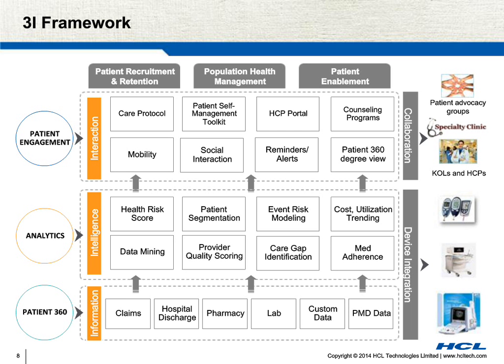Counseling programs, in terms of education. It could be obesity, wellness programs, or a variety of programs that can be delivered. All of these programs could be delivered multi-channel, whether as a high-touch or a low-touch program, based on patient choice, or from a payer or provider program ROI perspective. Social interaction, in terms of community and collaborative issues, lets patients collaborate with similar patients or get information from other patients.